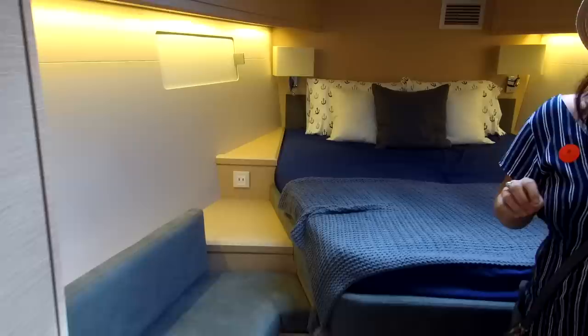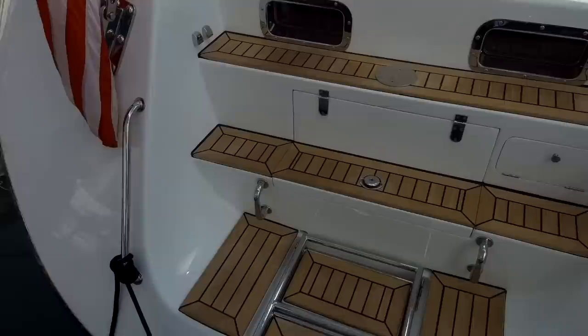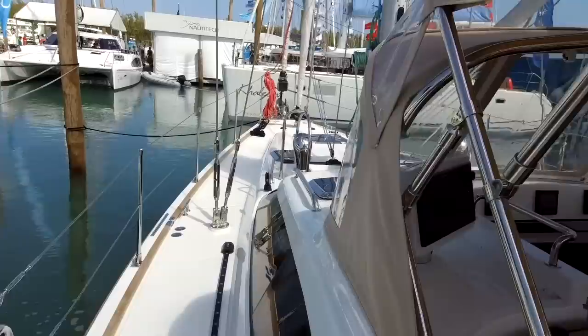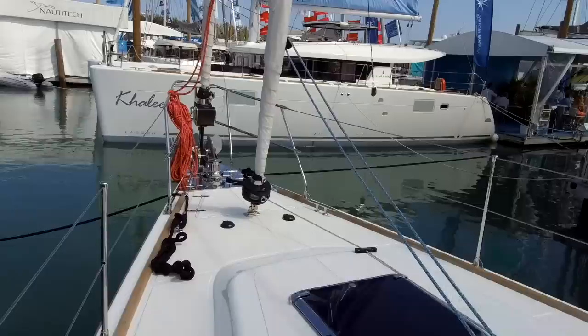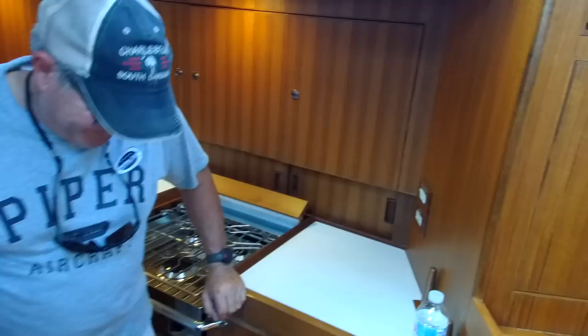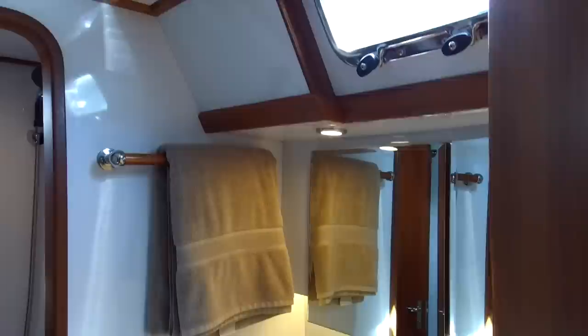This would be the light. Next was the HYLAS 48 center cockpit for the tidy sum of $845,000. While the craftsmanship, materials, and build of the HYLAS are undoubtedly top-notch. What do you think? Yeah. Understatement of the day? Yeah. We found that we just really weren't into the layout of a center cockpit boat. Works great for a ton of people, just doesn't use the space the way we would like it to.